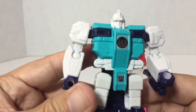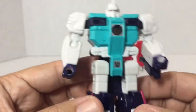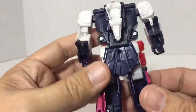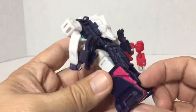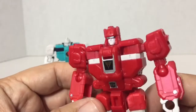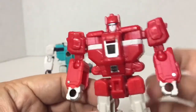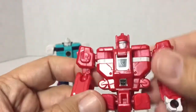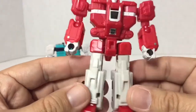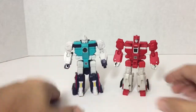Again, it's pretty cool when they do that just for certain figures. So here is Wingspan, and he is very close to his G1 counterpart. I really like the paint and the detailing that they did with him, and you can tell a little bit what he changes into. And here is Cloudraker. Before I get into articulation and everything, I just want to show these figures off in their bot modes, just to give you an idea what they look like before we get started.